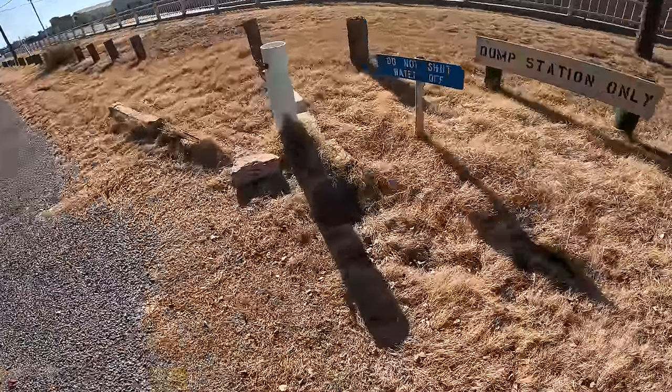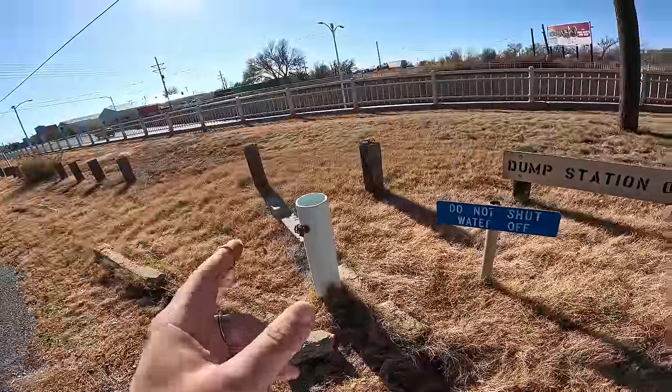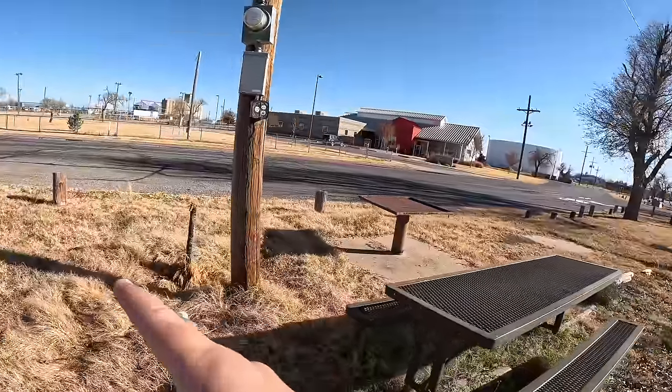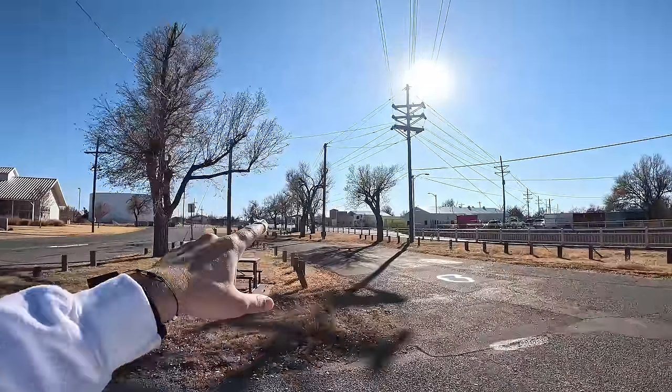So it says on the sign right here that this is a dump station, which I'm guessing is that nasty hole right there. And I don't really want to use that water to fill up my tank because dump station water typically isn't the best. Oh, but there's a spigot over here. So there's a spigot here that might be good for water. And then there's something else over here that looks like it has water in it. So I'm gonna go check that out.